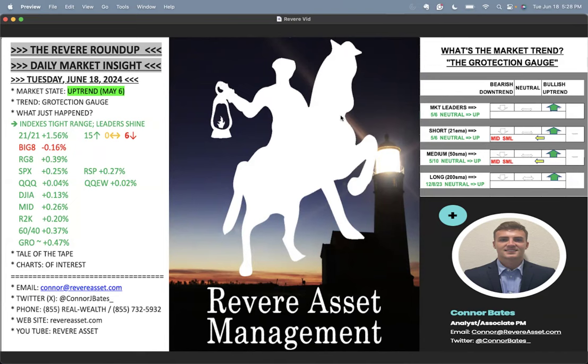Market state: we continue to be in an uptrend, and we'll take a look at the GROTECTION gauge here. Market leaders, we have the green arrow in a bullish uptrend. They're doing what market leaders are supposed to do, outperform the market. Short term, this is our 21-day EMA. We have the green arrow. Mid caps and small caps continue to lag and trade below.